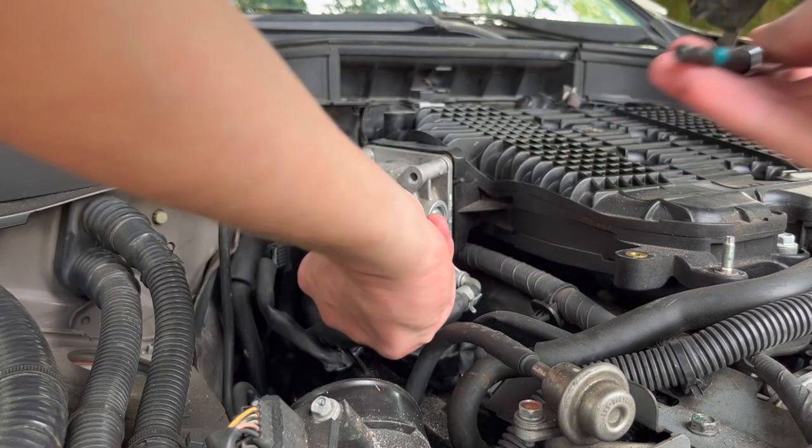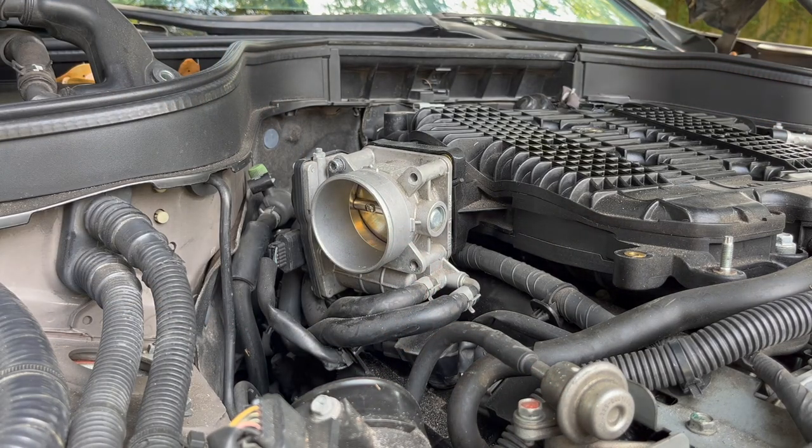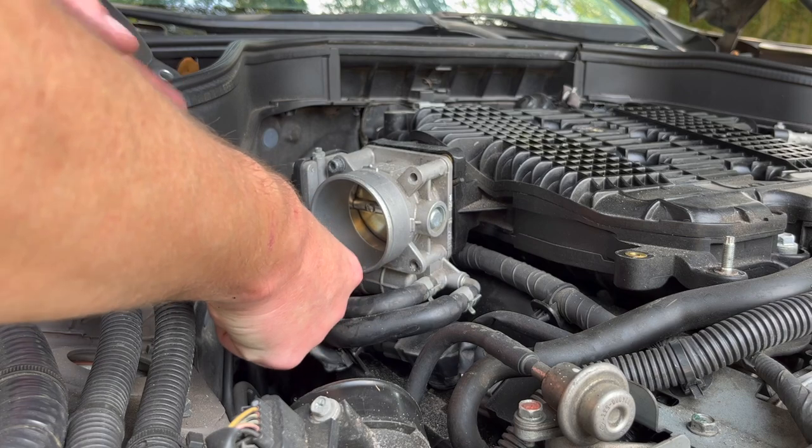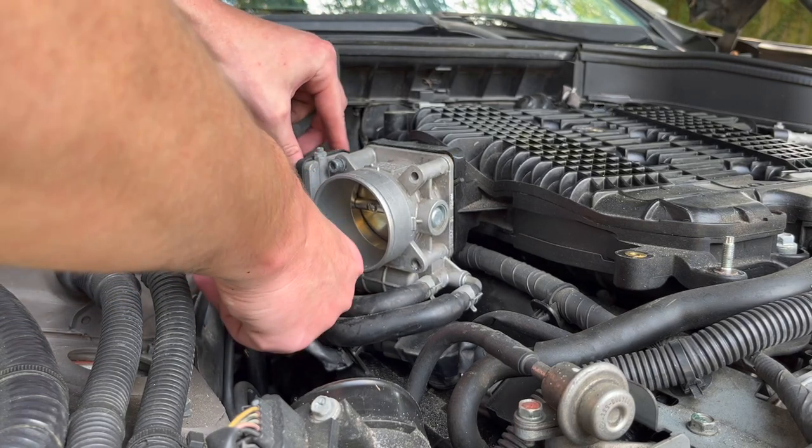I'll probably secure it back with a ratchet. I don't want to overtighten it with a drill. My advice, don't even use a drill. I just was seeing how it would work. Don't use it, just use a ratchet.